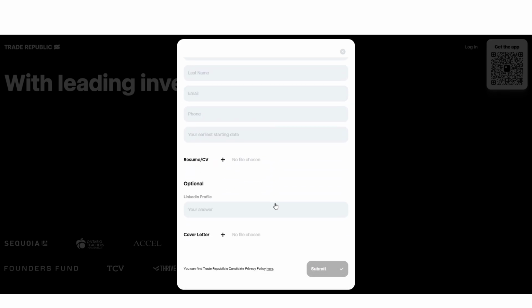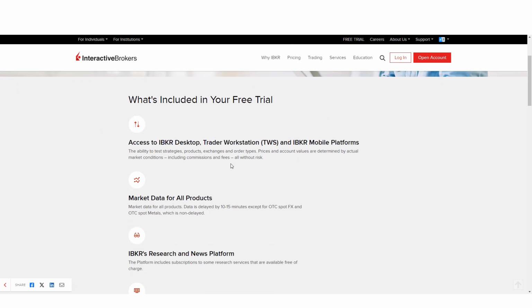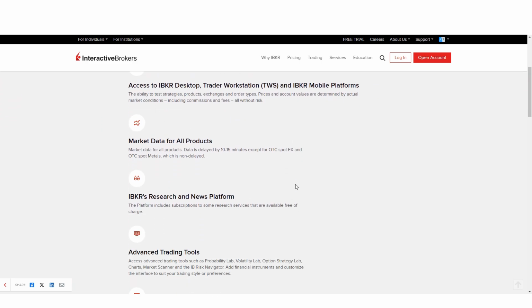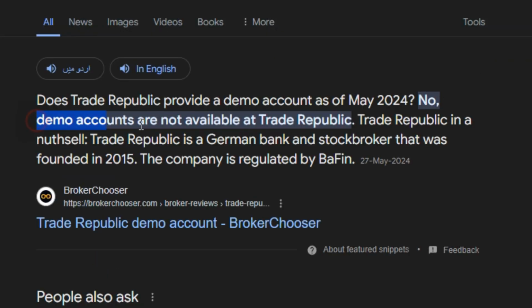For investors seeking a demo account, Interactive Brokers offers this feature, allowing users to practice trading without risking real money. This can be particularly useful for beginners who want to familiarize themselves with the platform and trading strategies. Trade Republic does not offer a demo account, which might be a drawback for novice investors looking for a risk-free way to learn.